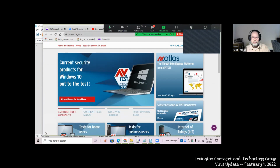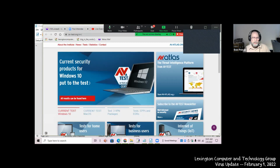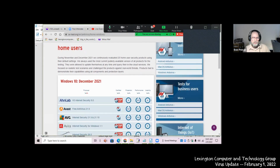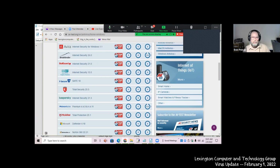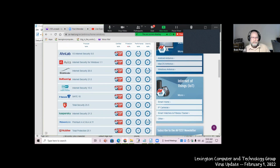There are actually 3 testing labs I found online. West Coast Labs closed a while back, but AV Test is one of the ones that's been around for a while. And they have tested a wide variety of antivirus products. And most people focus on either whether a product is certified by the lab or what its rankings are in terms of protection. But there are other things to consider.